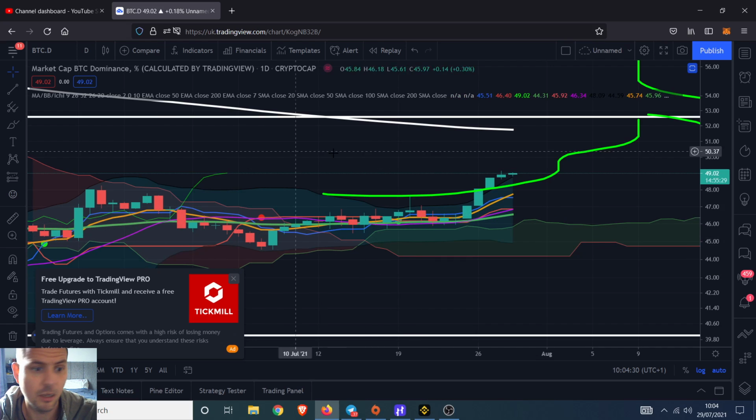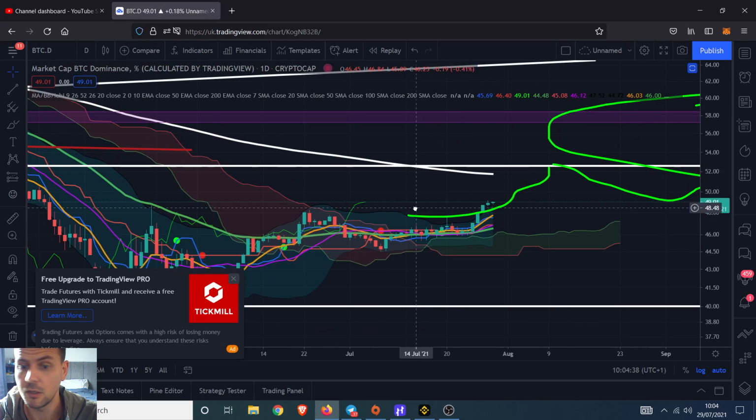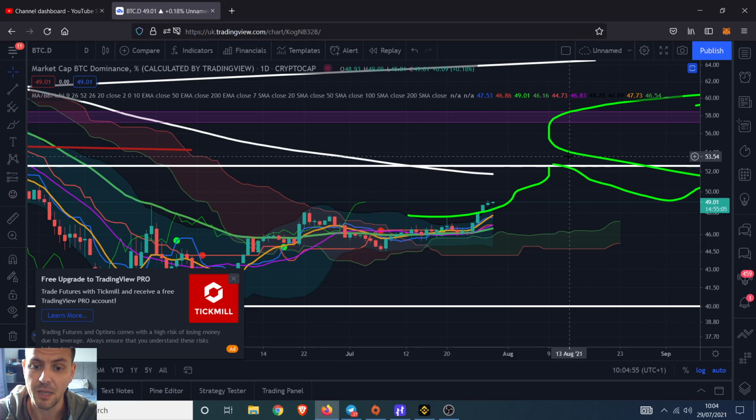So just so you know how this works, the conversion baseline is above the cloud, the lagging span is above the price action, and price action is also above the cloud. This is going to continue until this lagging span touches price, or we have this blue conversion line touch this red baseline, and that will be the end of this trend. So for the moment, these signals suggest we stay in the trend until the trend officially comes to an end, not because it gets rejected, but because we have a signal to say that the trend is over.